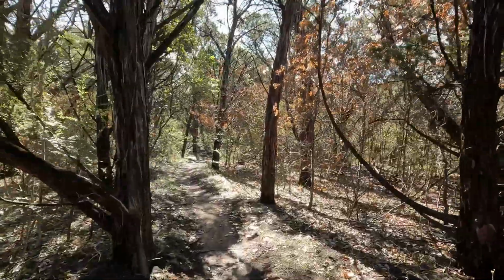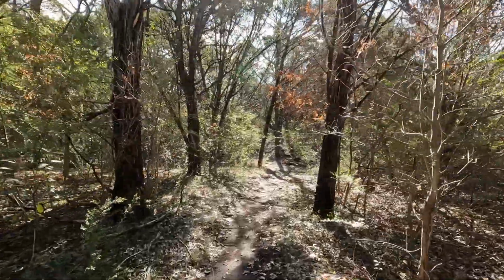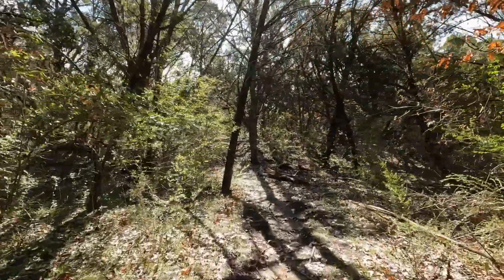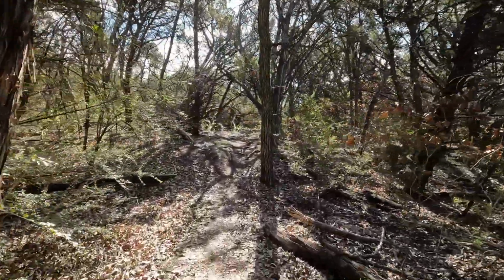Heading back down the Spillway Trail will connect you to the Limestone Ridge Trail, a 1.7 mile trail that is considered challenging due to its switchbacks and twists that bikers will enjoy. It is advised to bring a compass or GPS unit so you don't become lost.